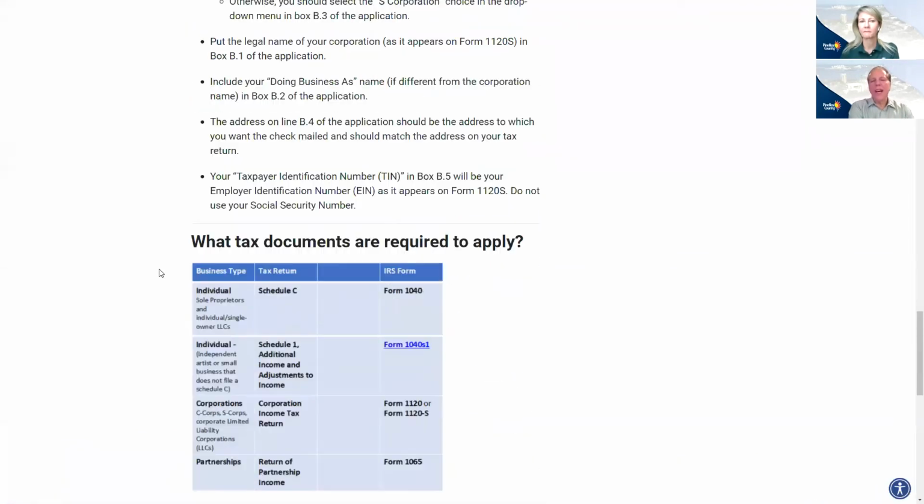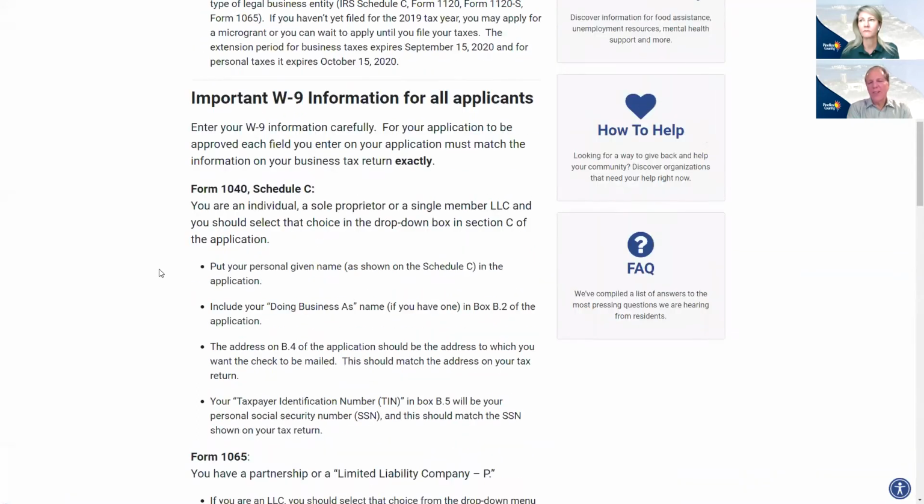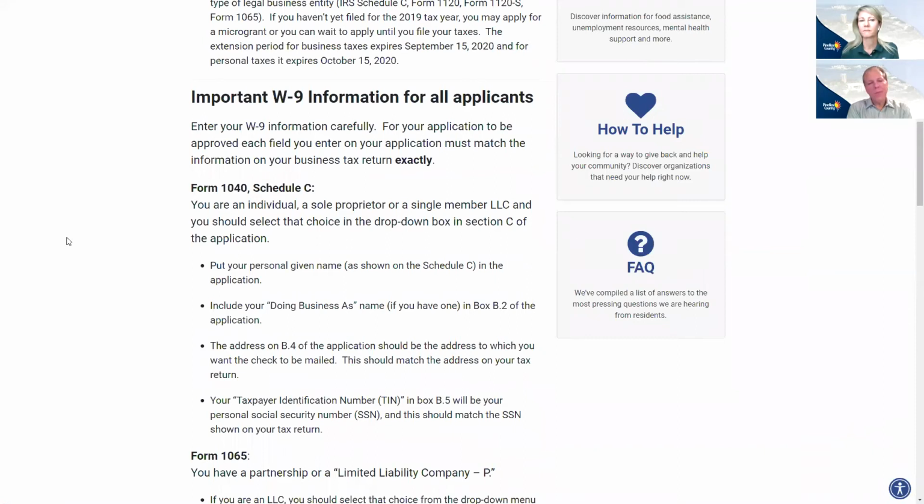Now, once you've attached that tax form, we can go back and look at the W-9 information. And this is a separate section on your application form, but you'll want to have your tax return handy when you go fill out this part of the W-9 information section of the application, because everything that you put into the box in that section must match your tax form exactly.